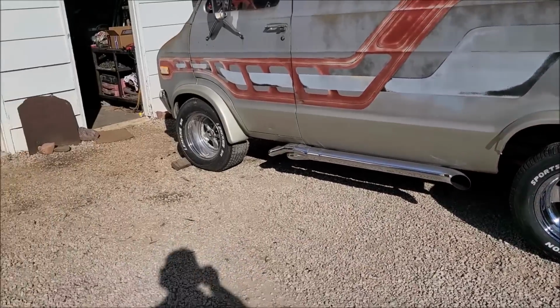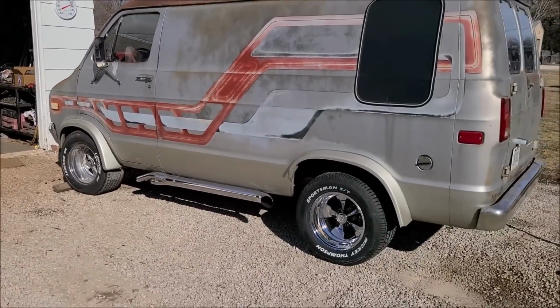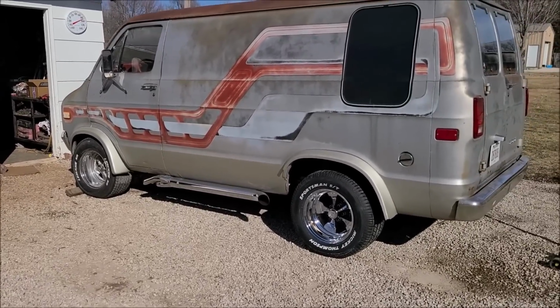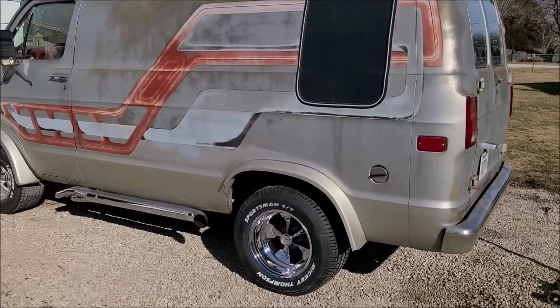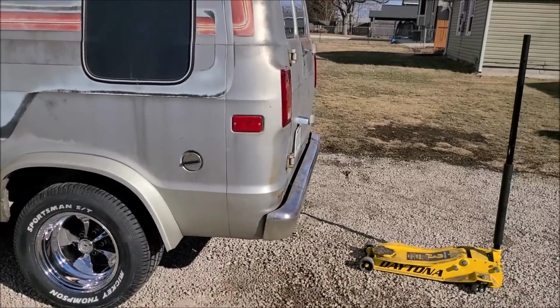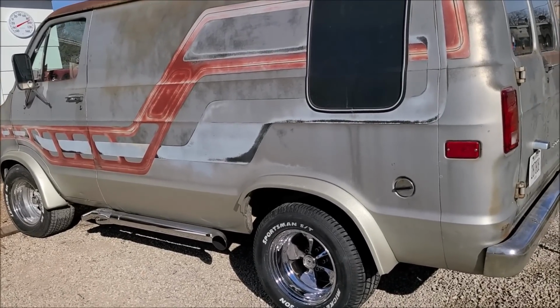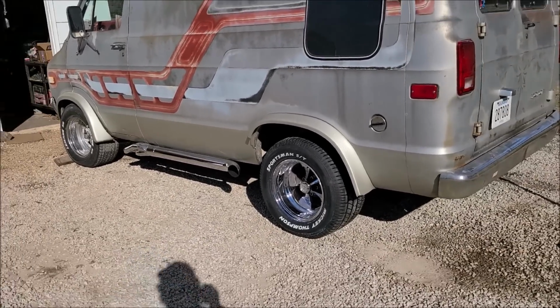Sorry, Dad. We're gonna have to find you some front Keystones, some 15 by 7 or 8s, so we can get that part of the van done. No driving. Of course, we still got to finish the gas tank. We're waiting on parts on that. Now we got to wait on wheels, and it's just a mess. This is an absolute freaking mess.